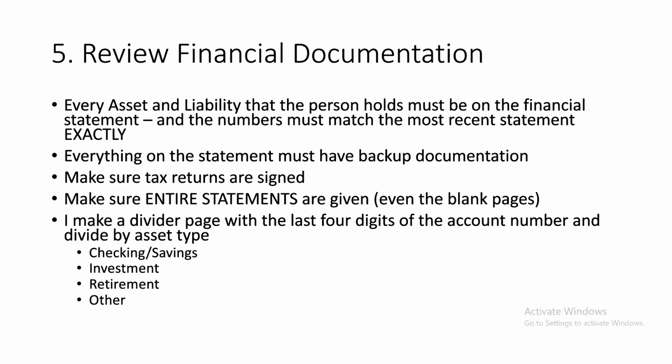Again, I make a divider page with the last 4 digits of the account number, and I divide by asset type, right? So the first ones are checking and savings, like Wells Fargo account ending 1234, and then I do the investment accounts, then retirement, and then anything else, right? That just makes it easier because that's the way the financial statement form breaks it down: checking, savings, investment, retirement, other. So I tend to keep them separate and put them in that order.